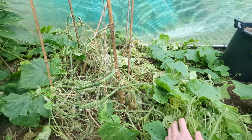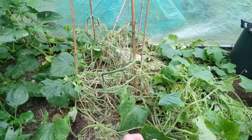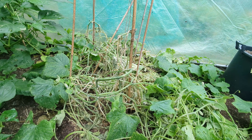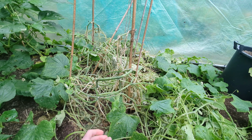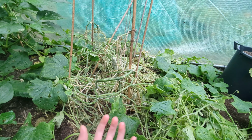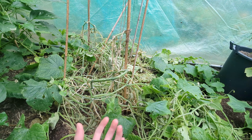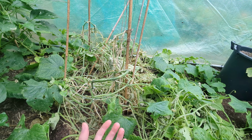Yeah, we picked loads of gherkins from here. I've already pickled a few jars. I think I left these gherkins on the plants too long and the skins got really tough. The flavour wasn't great and the seeds have gone really tough as well. It's not really nice to eat.